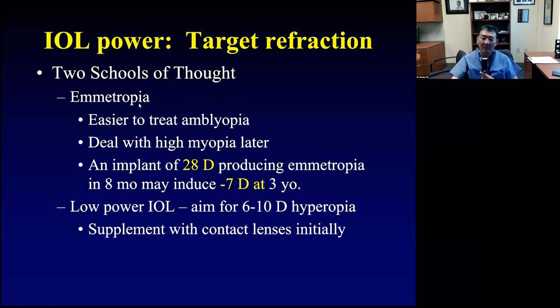Two schools of thought: do you aim for ametropia or a low power IOL? This is just a matter of preference. But with ametropia, if you implant a 28 diopter lens at 8 months of age, this will most likely result in -7 by the age of 3. So this is a pretty significant myopia you're going to have to deal with, and you're basically committing these patients to most likely contact lens fitting for the rest of their life. So these are some of the things you have to think about.